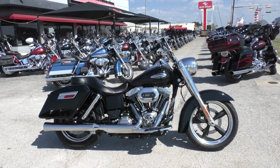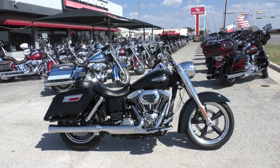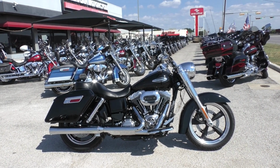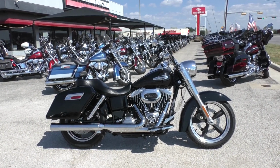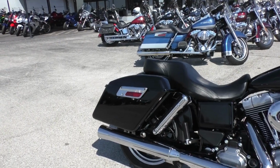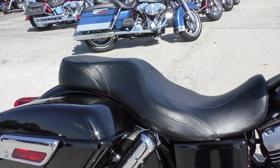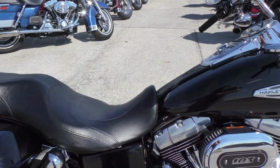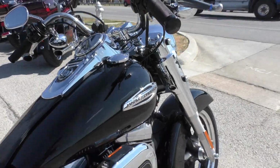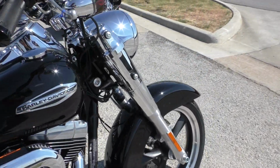Got a gorgeous 2016 Harley Davidson Dyna Switchback. This is more or less the touring model of the Dyna lineup. So you got the hard, lockable, waterproof saddlebags that are quick detach. You got the bigger two-up touring seat. Some nice pullback handlebars, floorboards. It's a really nice ride.